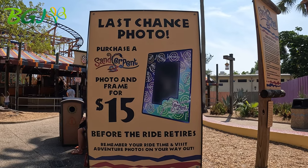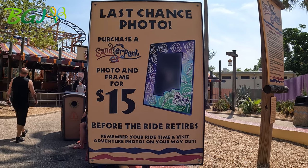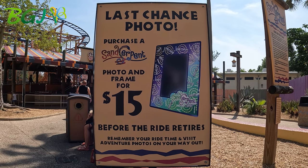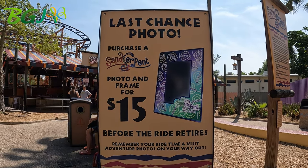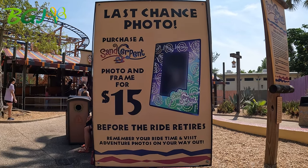You can get a last chance photo. Remember, you've got to get this before the ride retires. And as a reminder, the ride will be retiring July 9th. So don't forget to get in your last chance photo and your last rides.